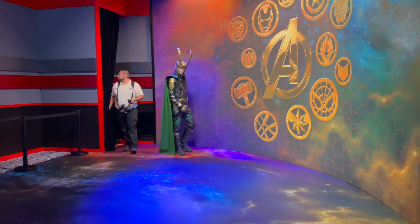This is the character spot. You should be able to meet a superhero. It could be, I don't know, Captain America, perhaps somebody else. They used to have Spider-Man here, but I think now he's moved into Avengers Campus, of course, in Walt Disney Studios Park. So we shall find out who we're going to get.